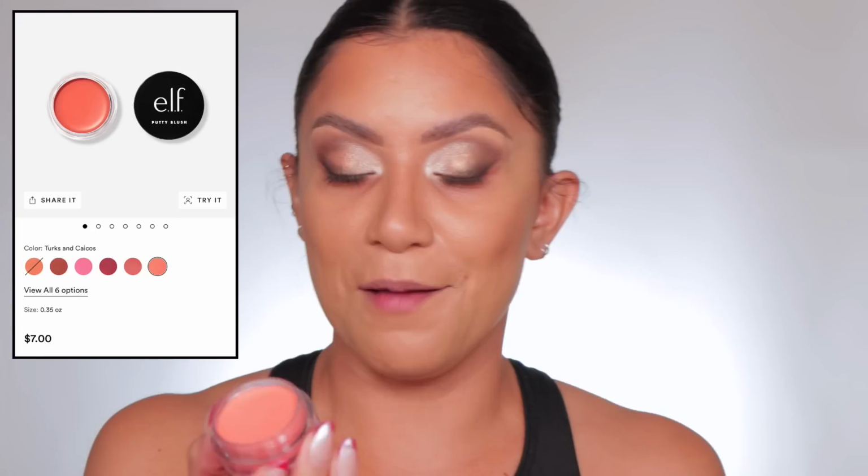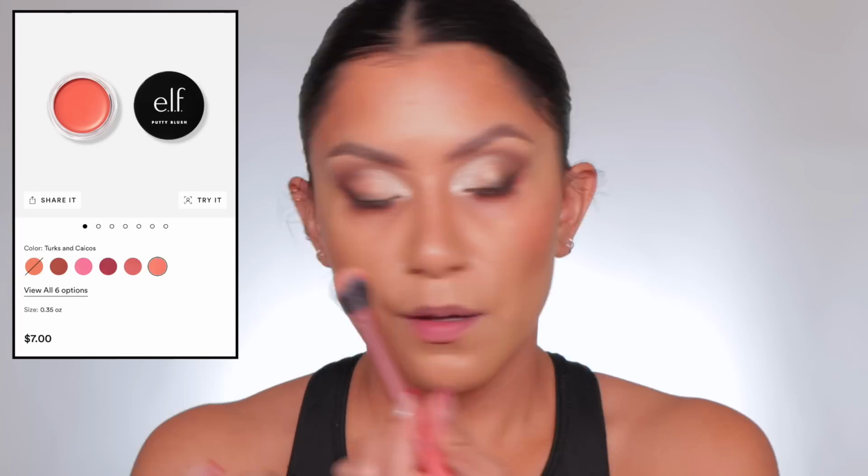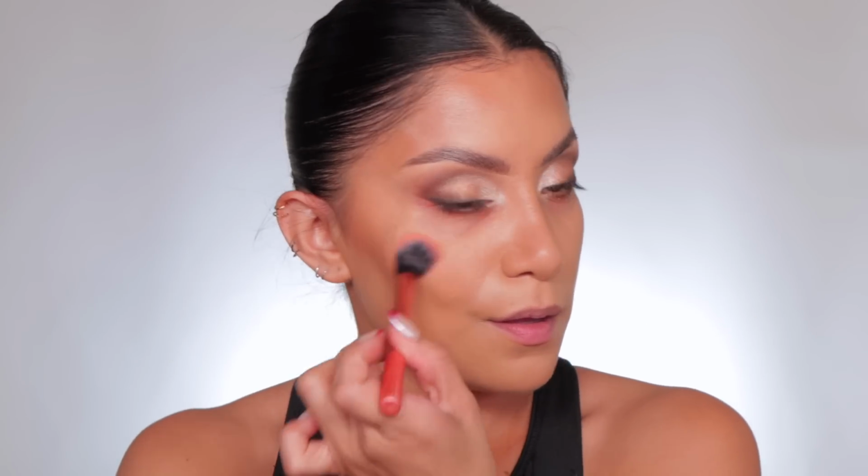This is more of a glow blush. I find that those are not as pigmented. You guys, I'm bringing out all of the e.l.f. makeup. I'm using the putty. This is Turks and Caicos. It's a little light, but we're just gonna add it right here.